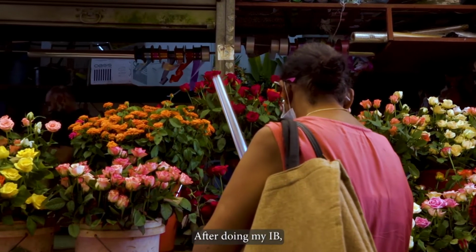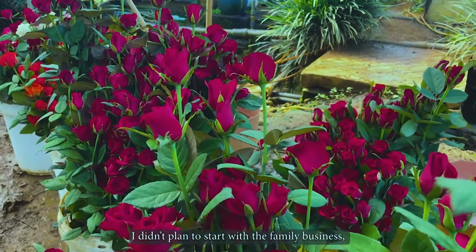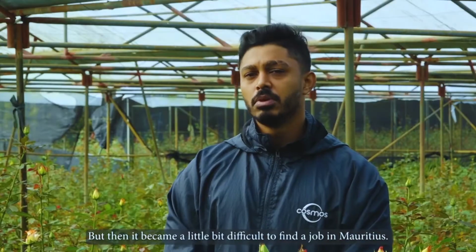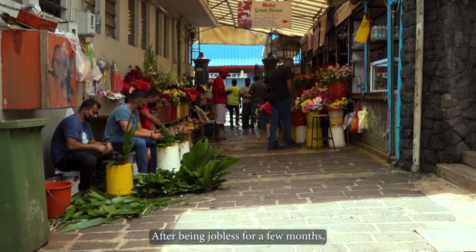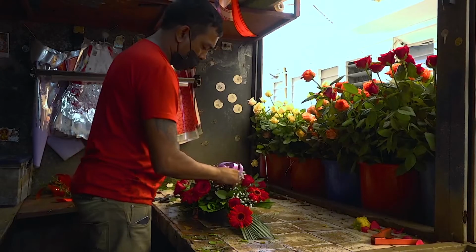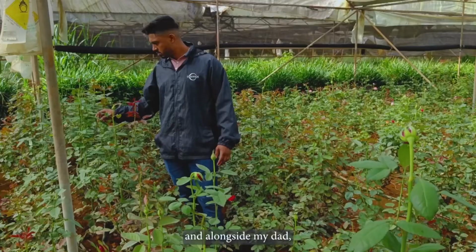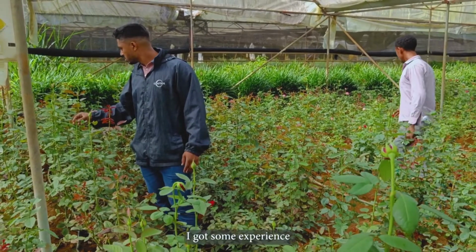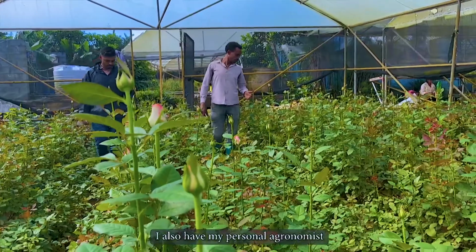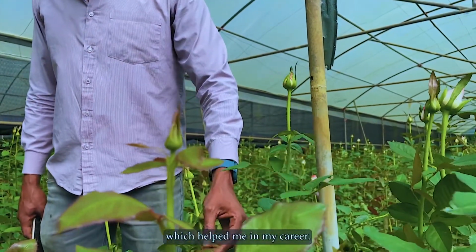After doing my IB, I did a diploma in interior design. I didn't plan to start with the family business, so I just did interior design. Then it was a bit difficult to get a job in Mauritius. After not finding a job for a few months, I joined the family business just to try. Working alongside the workers, alongside my dad, gave me some experience, and I learned important techniques. Then I also have my professional agronomist who is here every day. He's the one teaching me some catch points which helped me in my career.